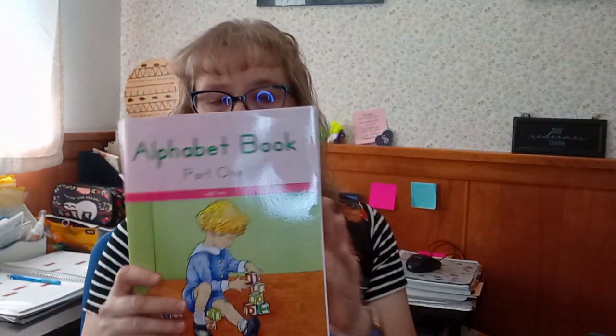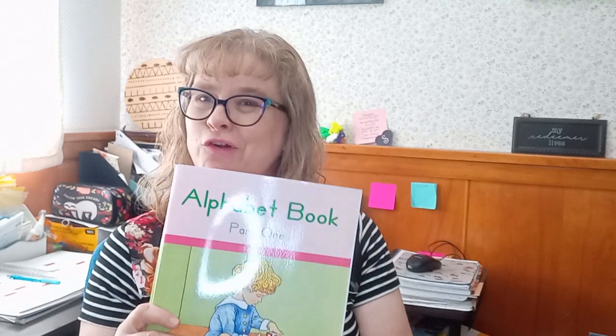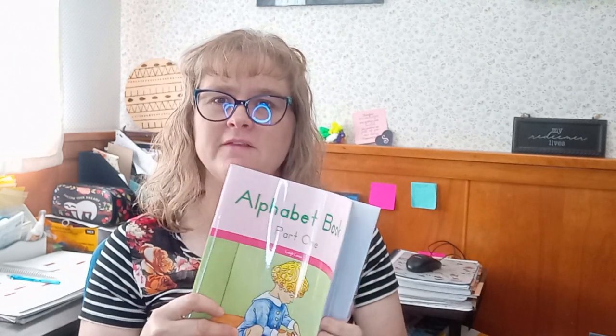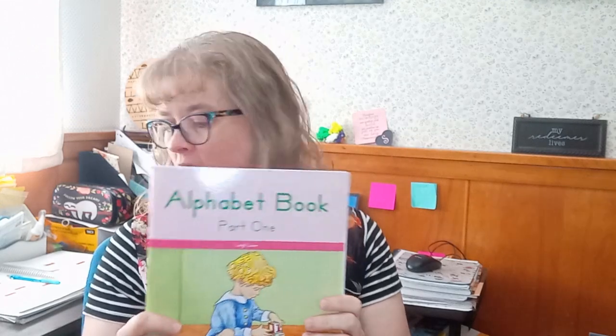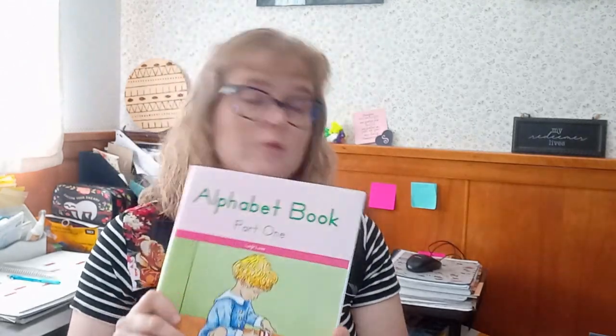Then we have the Alphabet Book Part 1 in here. This is from Memoria Press. I wish I had ordered the numbers book too. So I may at some point order the numbers book. I should have done that when I wanted to order these. I should have ordered the numbers book, and together that would have gotten me free shipping on Rainbow Resource because you only have to hit $50. But I didn't think of it.